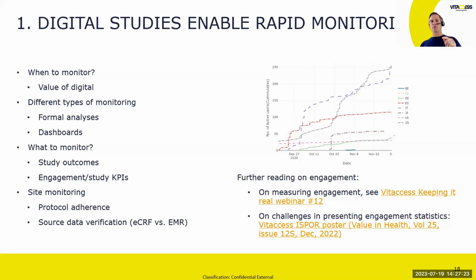I'm going to talk a little bit more about engagement, but I've got a couple of resources there for you for further reading. One is on measuring engagement. We had another Keeping It Real webinar on that. And we had an ISPOR poster late last year on some of the challenges in presenting engagement statistics, which we've thought quite a lot about over the last few years, particularly for these longitudinal rare disease studies. Just go to the next one, Emma.